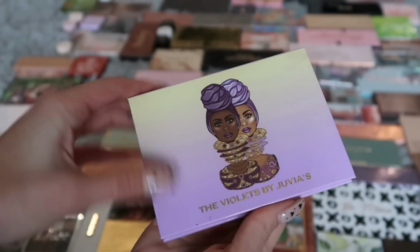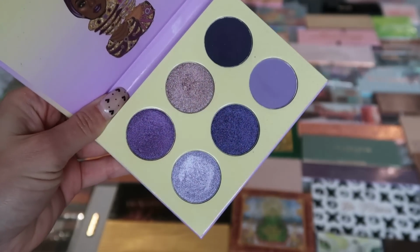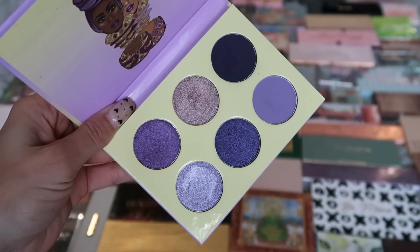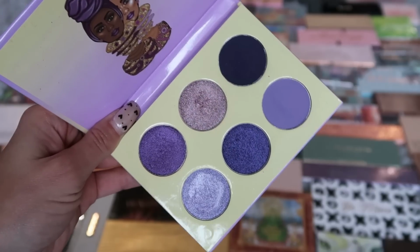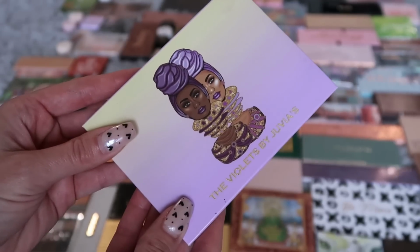I have one here from Juvia's Place, and this is the Violets. This is a really stunning purple palette. Again, if you love purple shadows, this monochromatic palette is going to be a great one for you. The shadows are super soft. They're very easy to work with, but it's not going to be a tippy top fave.